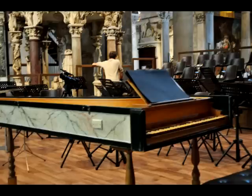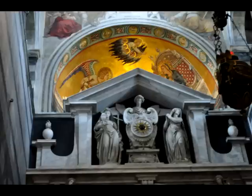I'd never seen a harpsichord before, and that was exciting for me, and there was a harpsichord there. There's just so much to see inside of the cathedral. Also, right there, you can then walk over to the museum.